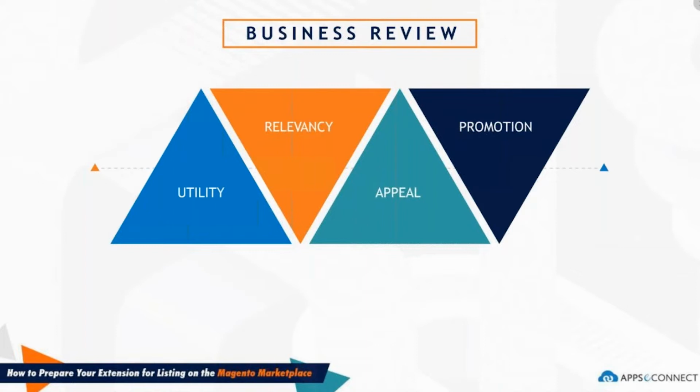So your extension might be rejected if it appeals to a very small number of merchants. Now the last point of business review is the promotion. Promotion establishes yourself as a strong partner. So while submitting, you have to be your own cheerleader.